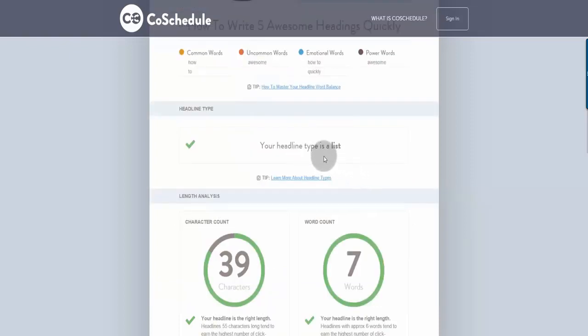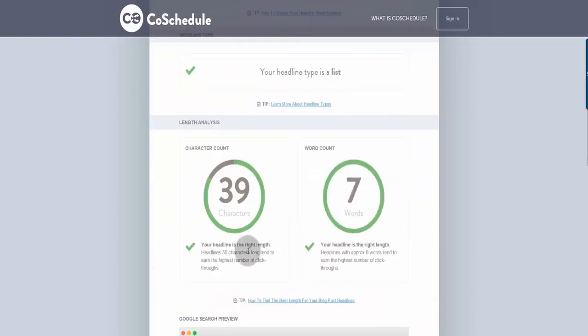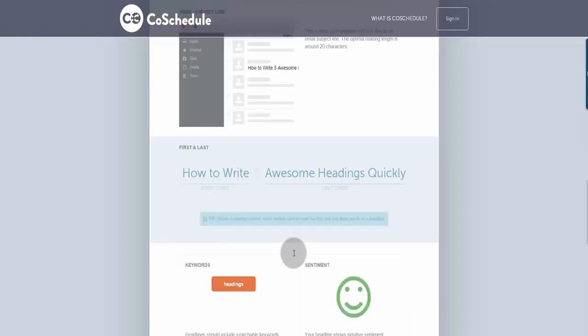This headline is of a list type because we said how to write 5 awesome headings. This 5 mentions a list. Our character count is well below the 55 and the word count is 7, which is approximately around 6, so that is also termed as a good factor. This is how our heading will appear in search results and in email. Normally, people tend to read the first 3 words and the last 3 words when they glance over the title. So you should accommodate the most important words in these sections.